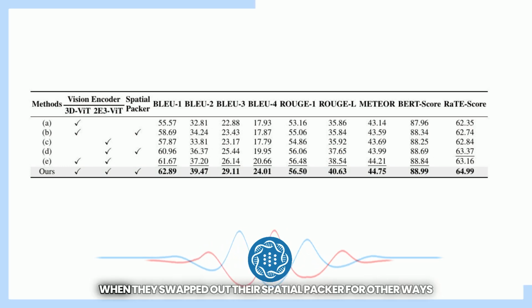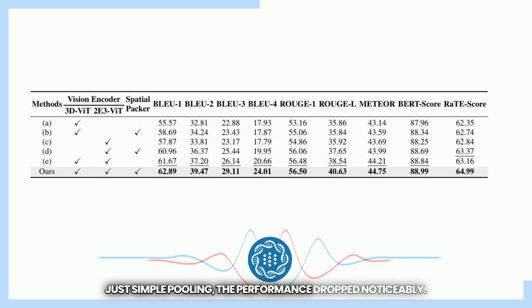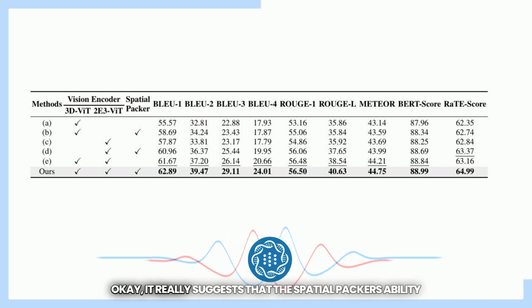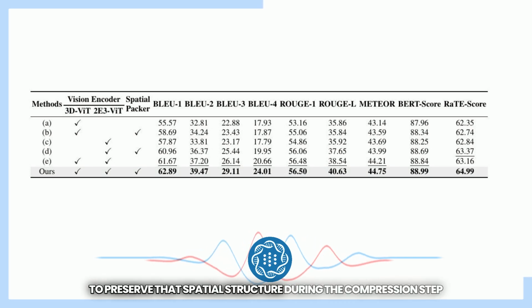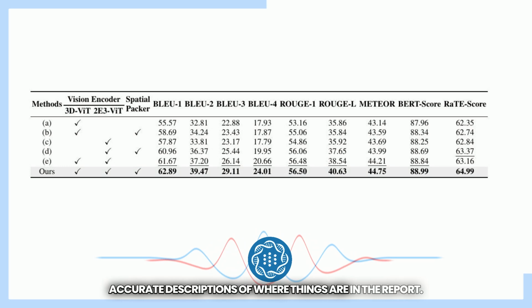They did. When they swapped out their spatial packer for other ways of bridging to the LLM, like using a standard Q-Former or just simple pooling, the performance dropped noticeably. It really suggests that the spatial packer's ability to preserve that spatial structure during the compression step is critical for the language model to then generate accurate descriptions of where things are in the report.